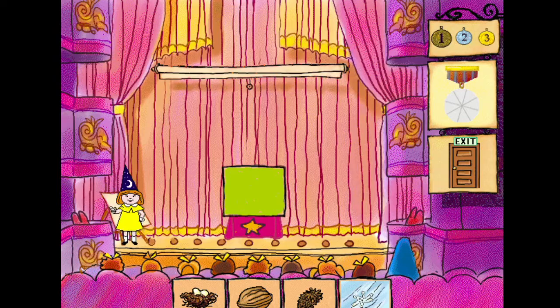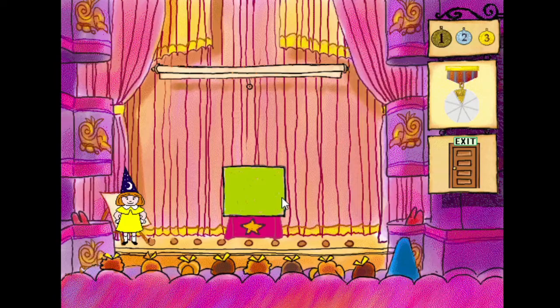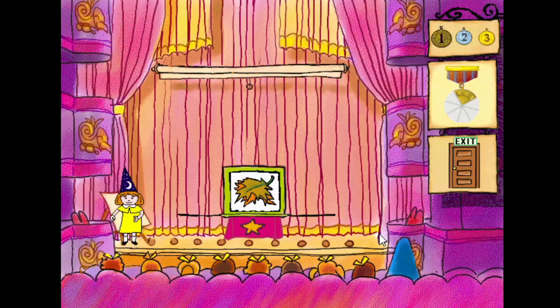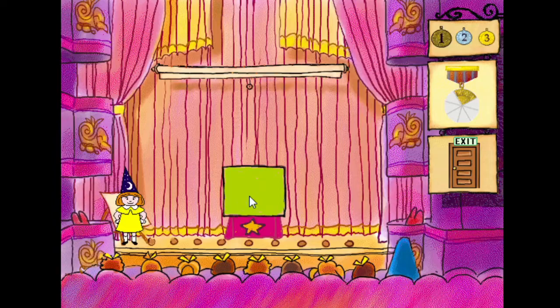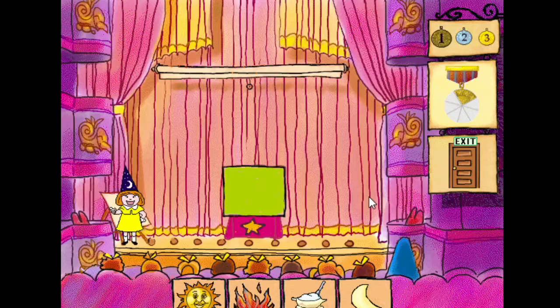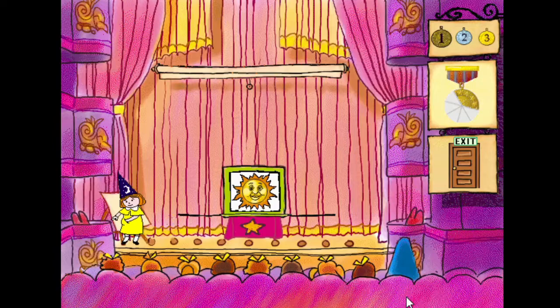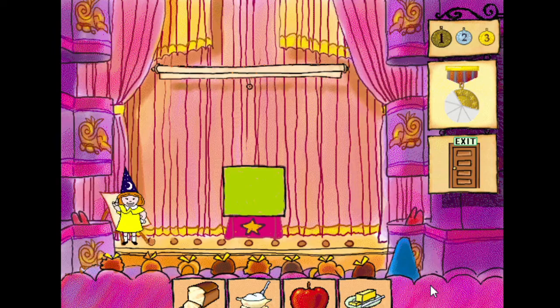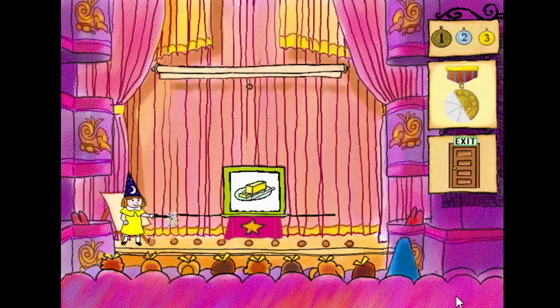Click on the green box to hear a clue. Écoutez, listen carefully. What holds the seeds of a pine tree? Now click on the cone. Don't you love to learn? Me too! What season spans the months of September, October, and November? Fall! Oh, bon! What do green plants need to stay green? Sun! You're very good at this. What dairy product is made from milk? Butter. Good thinking!